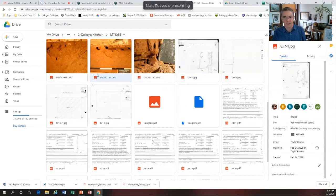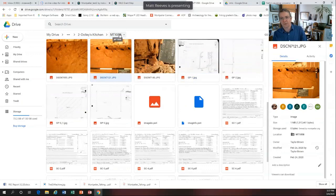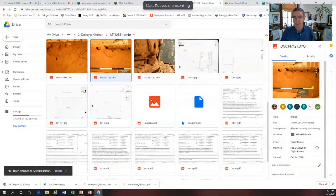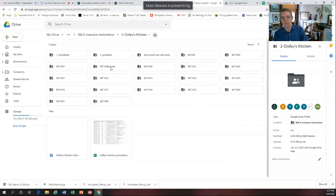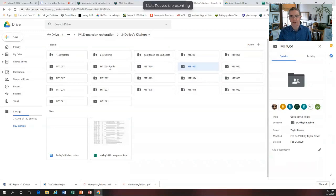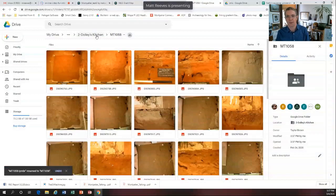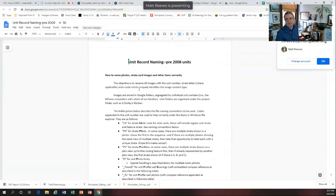When you're in this folder and you're relabeling it, what you do is you rename it and you put in progress, IP, and I'll put MBR. And when you go to Dolly's Kitchen, what you'll see is this unit right here has these initials on it. That means I'm in here relabeling it. You can go into any of these other folders because there's nobody's initials there. But in this case, I'm actively relabeling this one. And I'm going to go back and rename this one, so it's free again. But again, a lot of this is described in the unit record naming document. So for those of you that are new to this, if you give this a read, you can get some of the details on this.